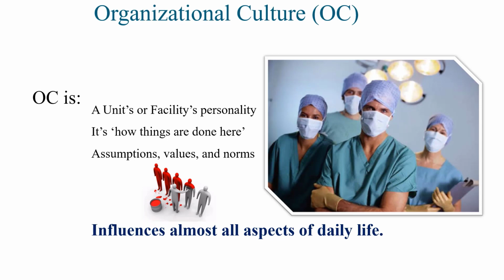Also, what we need to look at is interaction of people. Remember, every hospital, every department, every shift has different people working together, and they form a specific culture for that group. When you go into surgery, remember, you're not part of their group, and therefore you're not part of their culture. A unit or facility's personality is how things are done here.